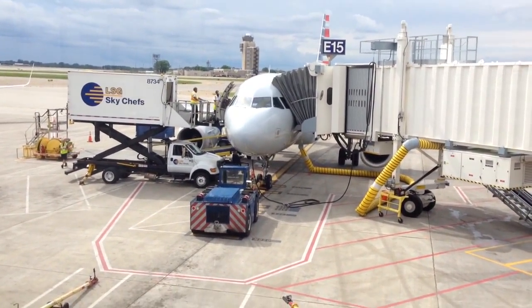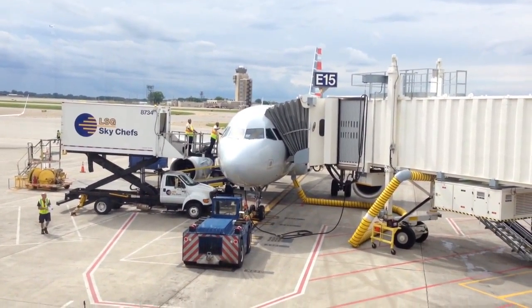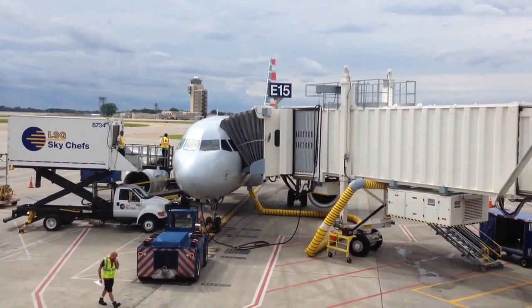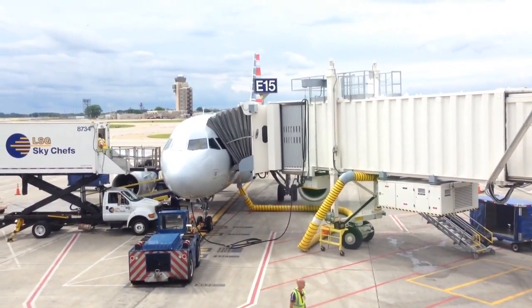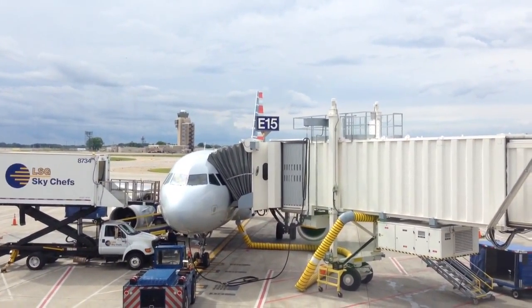And as you can see, this is in the new livery of American Airlines. This aircraft has just come from US Airways a few years ago. It's now on American Airlines. My seat is 27F, so I'm right at the back. It's a 4 hour flight to LA, by the way.